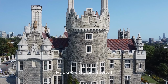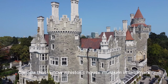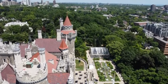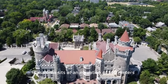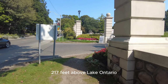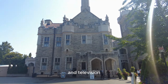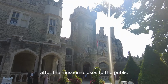Casa Loma, Spanish for Hill House, is a Gothic Revival castle-style mansion and garden in Midtown Toronto, Ontario, Canada, that is now a historic house museum and landmark. It was constructed from 1911 to 1914 as a residence for financier Sir Henry Pellatt. The architect was E.J. Lennox, who designed several other city landmarks. Casa Loma sits at an elevation of 140 meters (460 feet) above sea level, 66 meters (217 feet) above Lake Ontario. Due to its unique architectural character in Toronto, Casa Loma has been a popular filming location for movies and television. It is also a popular venue for wedding ceremonies, and Casa Loma can be rented in the evenings after the museum closes to the public.